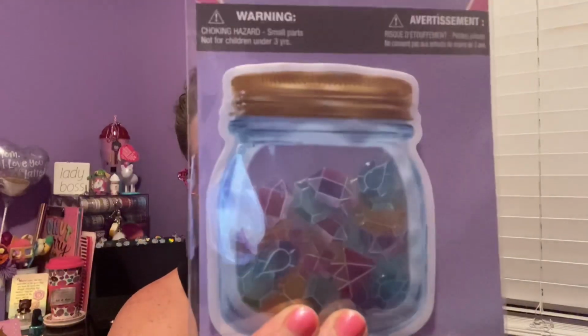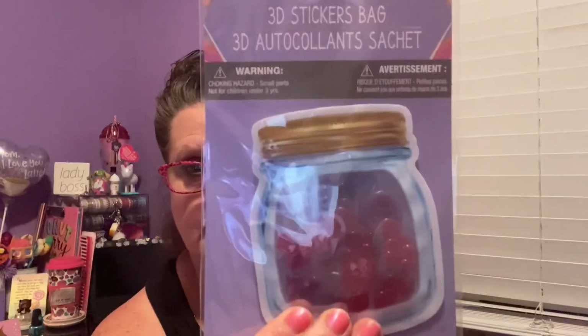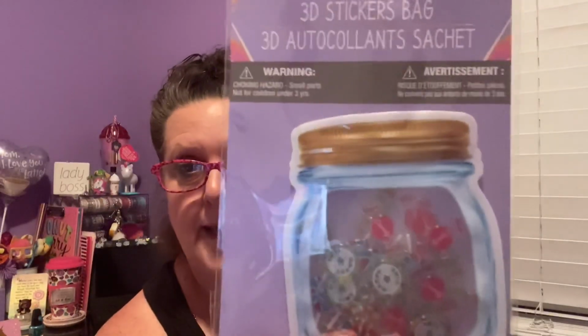So again, it was the geometric shapes, like I said, that would make great windows. And then we had the seashells. We had the hearts I showed you. I showed you the candy, and I showed you the stars. So, oh my gosh. I know you guys probably think I'm absolutely crazy, but I am just absolutely in love with these. They are so adorable.